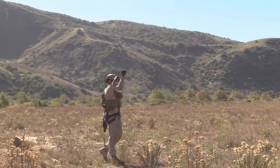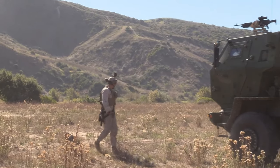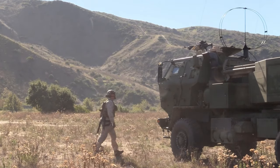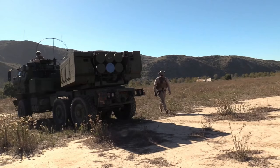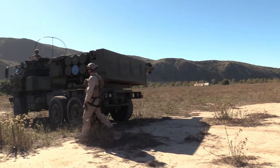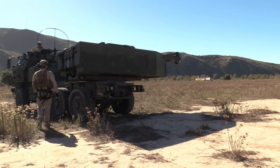Steel Knight is a three-phase exercise designed to train 1st Marine Expeditionary Force in the planning, deployment and command and control of a joint force against a peer or near-peer adversary combat force, and enhance existing live fire and maneuver capabilities of the Marine Air Ground Task Force.